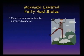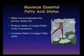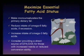Practical pointers here. We want to make monos the primary dietary fat. This is much less significant if you're doing a really low-fat diet. Then it becomes pretty insignificant. But if you're doing a moderate fat diet, much more significant. We want to reduce omega-6s if they're excessive, and we want to increase omega-3s. We might also consider, in some cases, providing a direct source of the EPA and DHA, and I'll tell you how we do that.